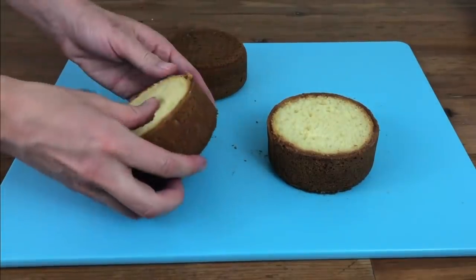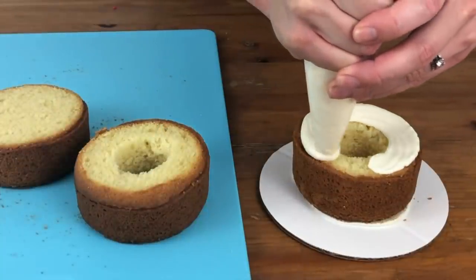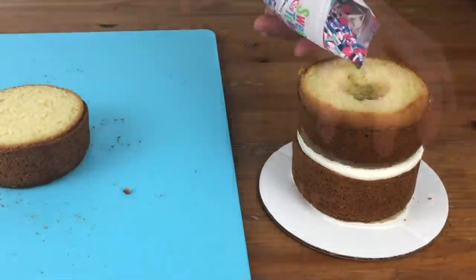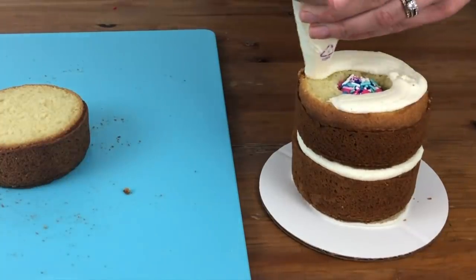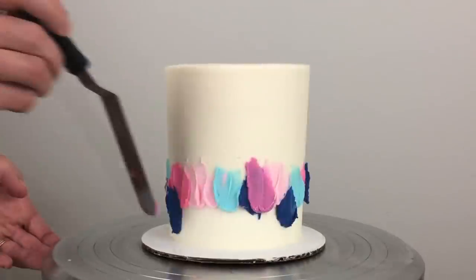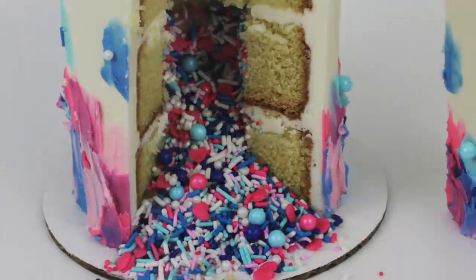Hide sprinkles in the middle of your cake for a sprinkle explosion, also called a piñata cake, by cutting a circle out of the middle of all of your cake layers except the top one, which creates a chamber that you can pour sprinkles into, and after sealing the chamber with the top layer of cake without a hole in it, you frost and decorate the cake as normal, and when you cut into it, a cascade of sprinkles explodes out for a fun surprise.